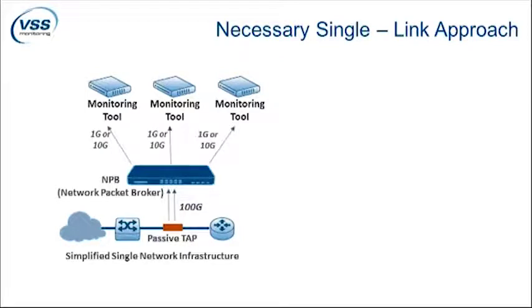So then there was the necessary single link approach that came along, where you say, okay, I've got a single link for 100 gig, but I know that I can't handle the full bandwidth of the traffic. So I can still take a kind of localized approach, but I know I can't handle the full amount of traffic that's on a 100 gig link with the monitoring products that I have available. And so this is, as Chris was saying before, where a network packet broker will come into play. So you put in your passive tap on the network, you bring up the traffic for both directions, feed it into your network packet broker, and it can then downspeed convert the traffic to meet the actual interface speeds of the tools, and not only that, but also spread the load of the traffic across multiple instances of the tools, so you can handle the full volume of traffic that you do want to look at and monitor.